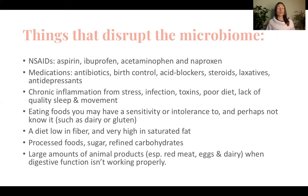But for a lot of people, just 1 week of eliminating these, you're going to notice a difference if you have a sensitivity or intolerance to that protein. Like in dairy, it's whey or casein. Some people have sensitivity or intolerance to both. So with dairy, most people think about lactose intolerance, which is difficulty digesting the lactose, the sugar in the dairy, but other people actually have difficulty digesting the whey or the casein protein in dairy. So they're two different issues.